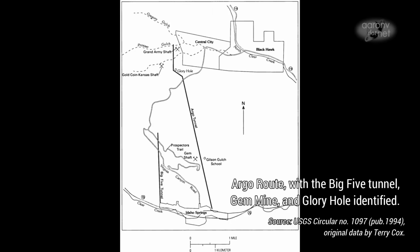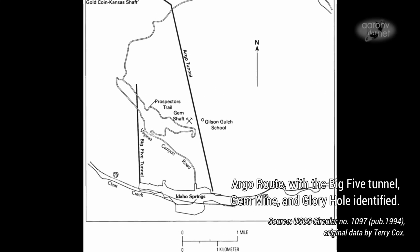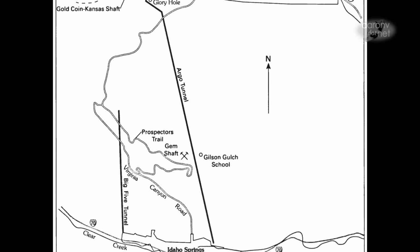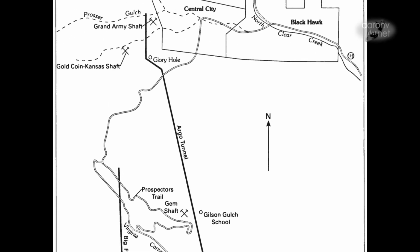The ultimate distance, which took 17 years to complete with several stops and restarts in between, was 4.16 miles at a net cost of somewhere between $5 million and $10 million U.S. dollars. As a side note, that would be closer to $150 million today.